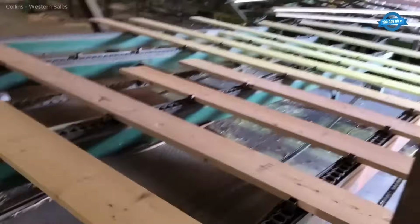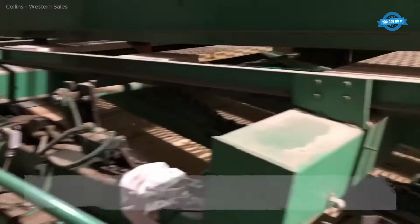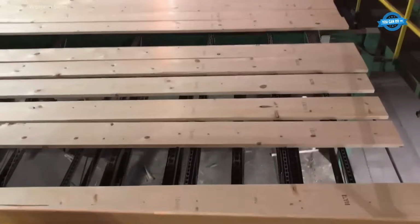The entire process is designed for efficiency, quality, and consistency, delivering high-grade, dimensionally stable lumber to meet a variety of market needs.